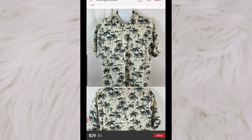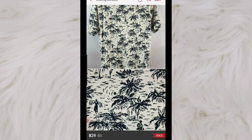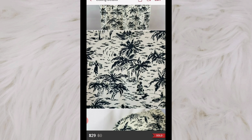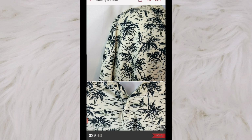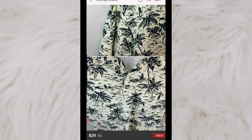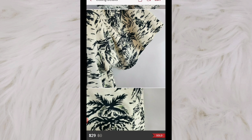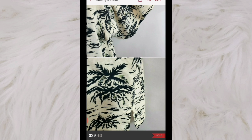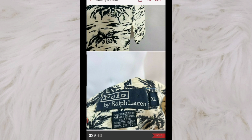Next is a polo shirt by Polo Ralph Lauren. I picked this up because it had some really unique pattern on it. It's kind of like a Hawaiian travel vacation print, had a lot of palm trees on it. Picked this up for only $1 at a thrift store. I think I had it listed for $35. Someone sent me an offer for $29, which I went ahead and accepted.